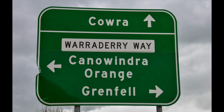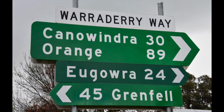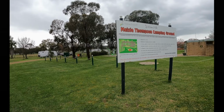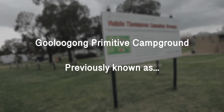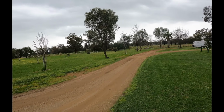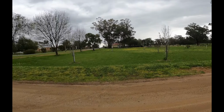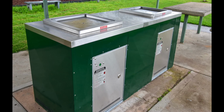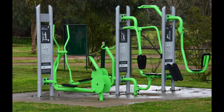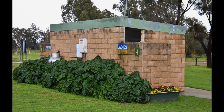Well, I've made my way about an hour and a half down the road to Gulgong Primitive Campsite, which is actually in the township of Gulgong, and there's nothing primitive about it. There's 8 sites, most of them are powered. It's a donation campsite, and it's behind a playground, and there's everything you need here really, except for internet.